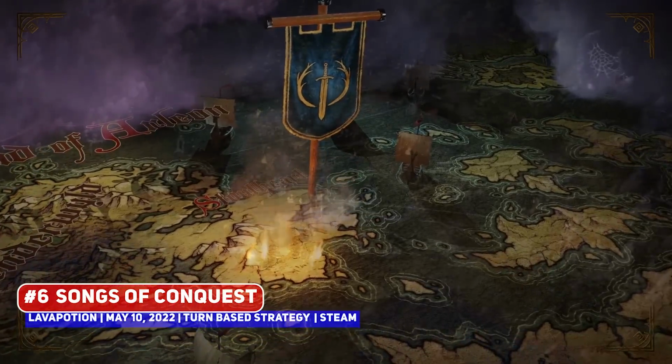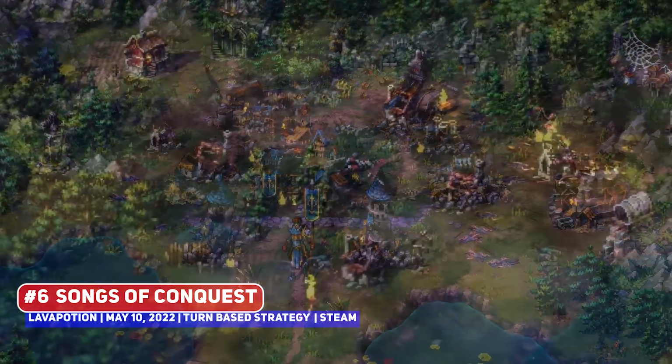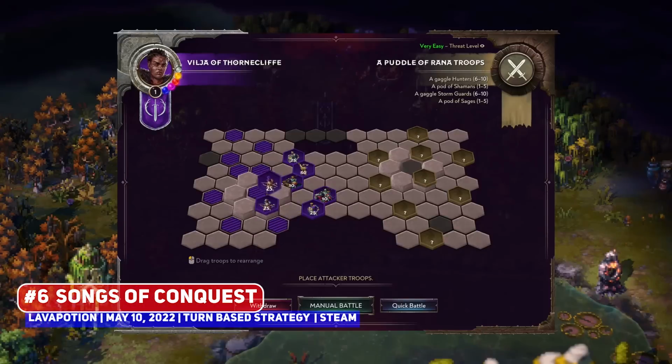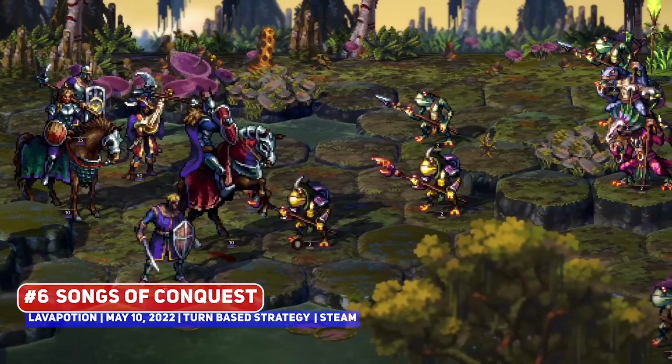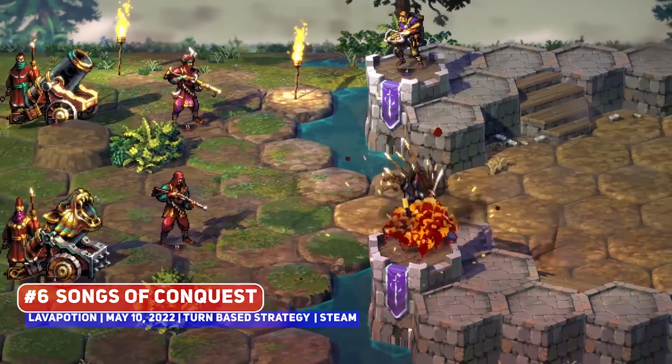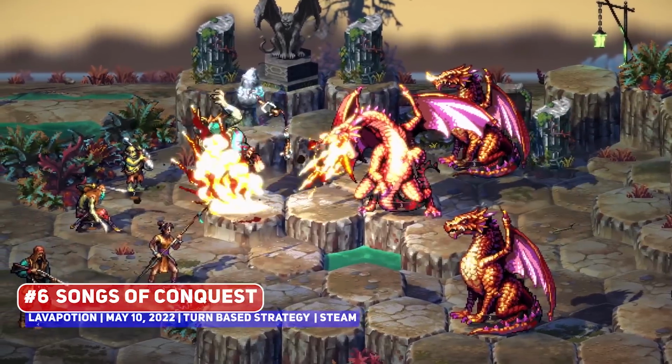This is a Heroes of Might and Magic-like turn-based strategy title where you're leading armies of fantastical creatures, waging war on your enemies and taking over their strongholds, where the overworld map, cities and units look great even on the battlefield, but I'm just happy that we're getting more games like this.